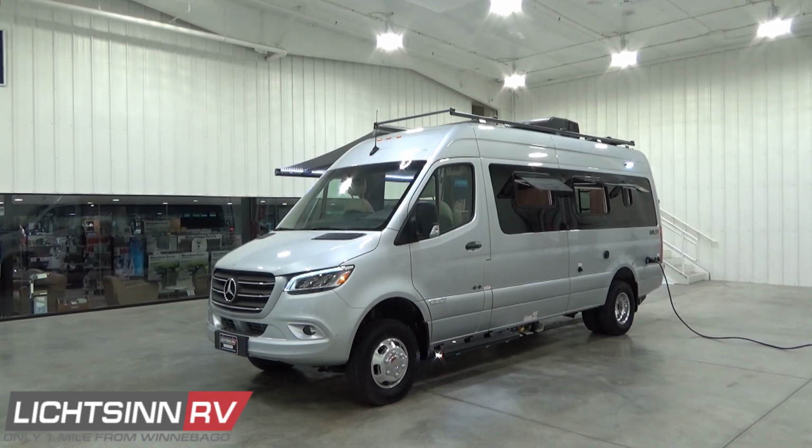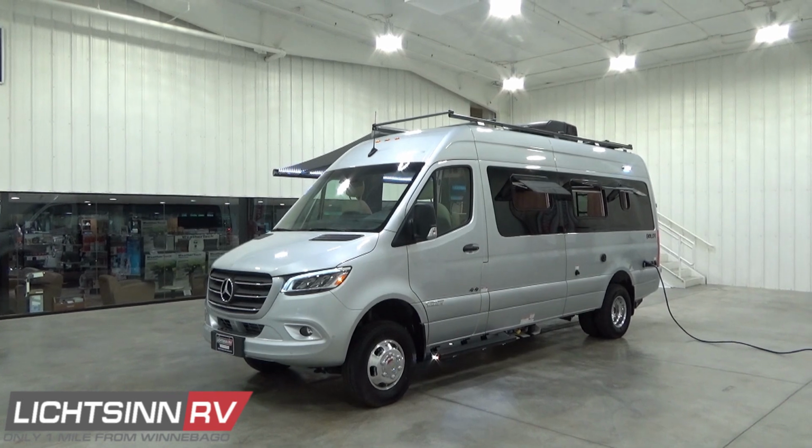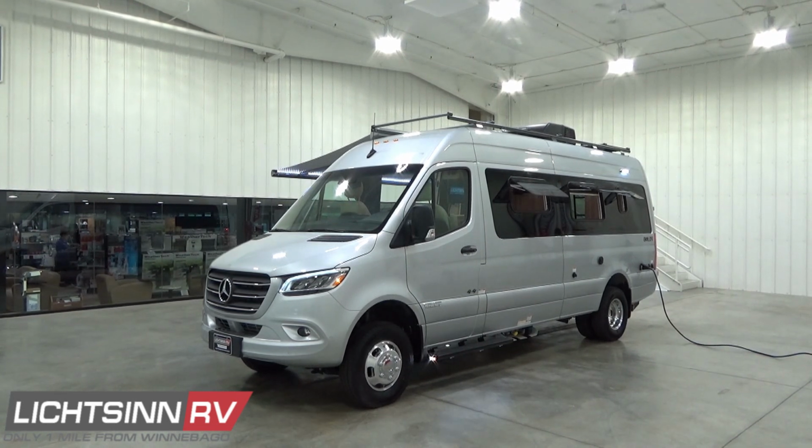One of the great things about the new VS30 chassis are all of the safety enhancements, leading automotive design and safety enhancements for the van lifestyle.